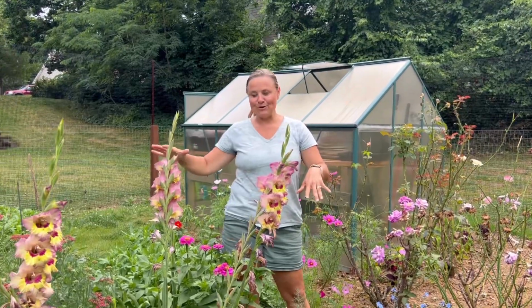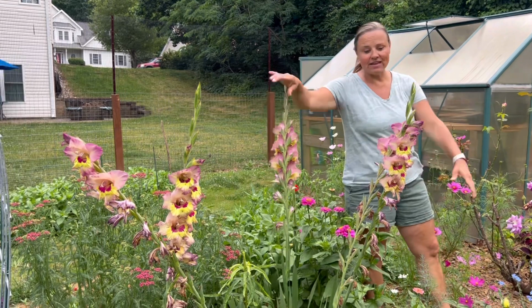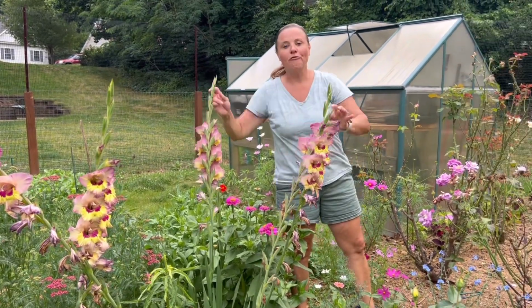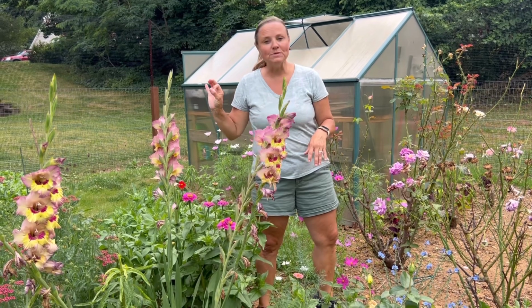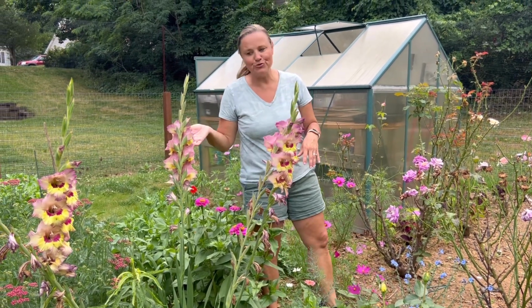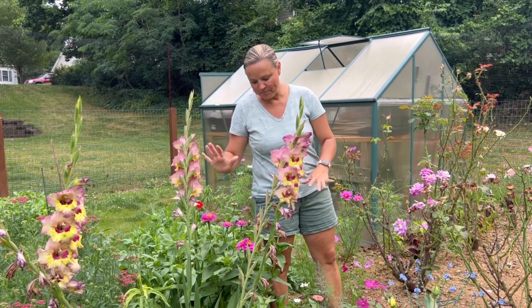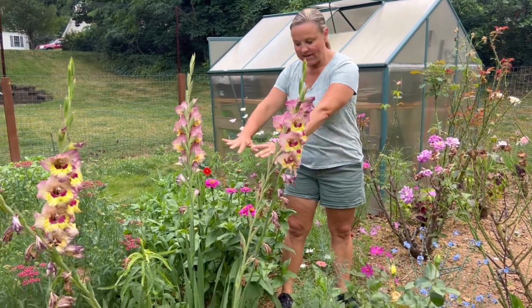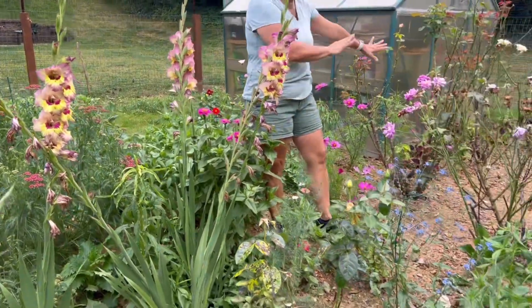On this side, we have gladiolas from last year. And believe it or not, these gladiolas are from the Dollar Tree. I bought them last year as little bulbs and planted them. They didn't do so well last year. This year they've come back and they're gorgeous. I love them. I have some zinnias here, and then in the front I've got zinnias, and back here, cosmos. These are absolutely stunning.